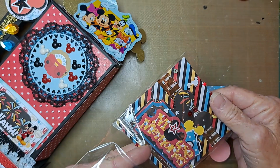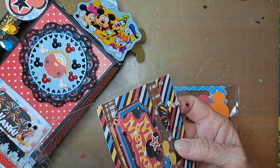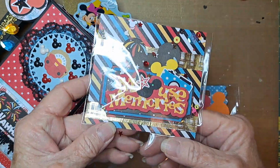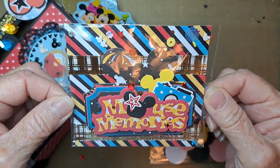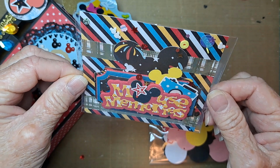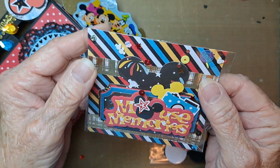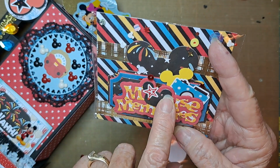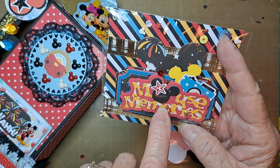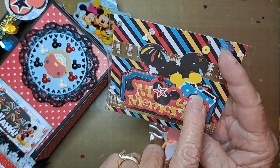I think she's got, does this tape down? Oh yeah, she's got it taped down. So I'm not going to untape it. Or glue dot down. I don't want to undo it. Isn't that pretty? So they have Mickey Mouse, but this little O is a Mickey head. That's really cute. She's got the camera back here.